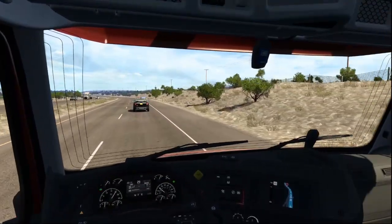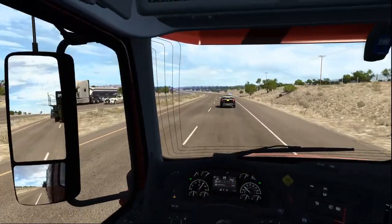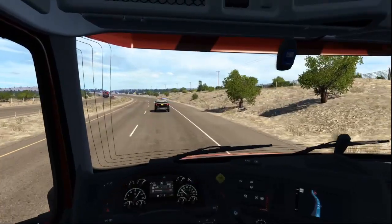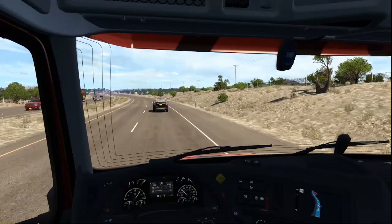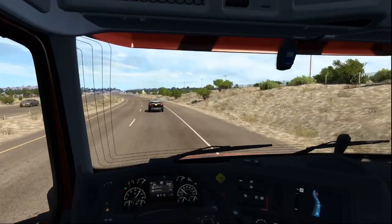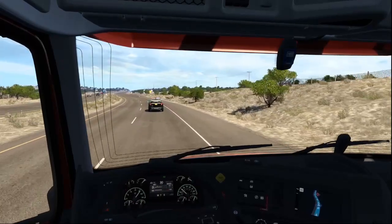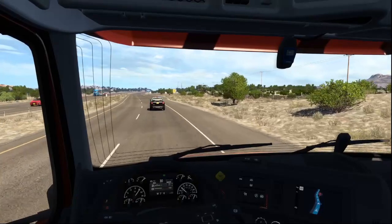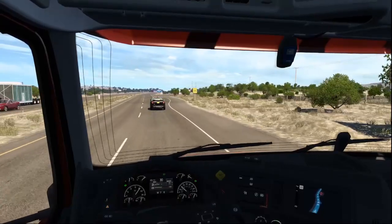We're gonna have to run this load with the fatigue turned off, which I don't really like doing. I like playing with the fatigue on, traffic offenses, all that stuff on. I enjoy playing that way. So it's kind of a bummer that we couldn't do this load like that. Unfortunately, you're not able to sleep during these special transports.